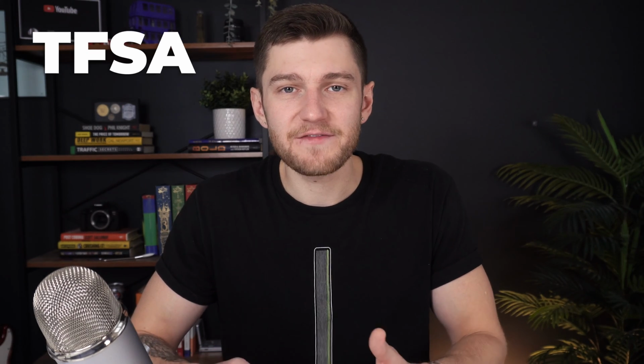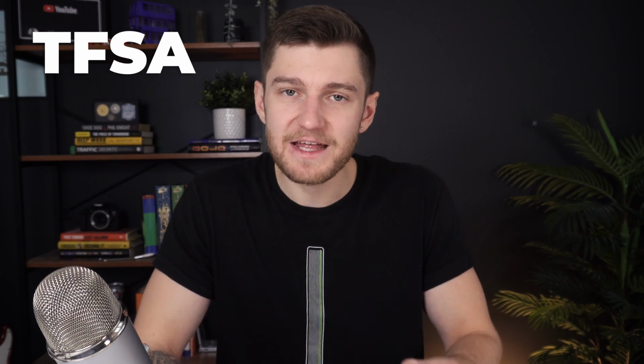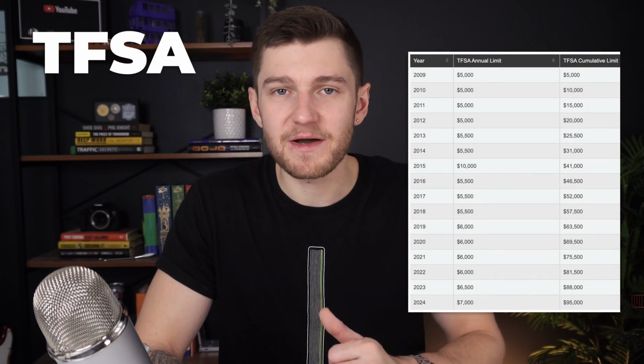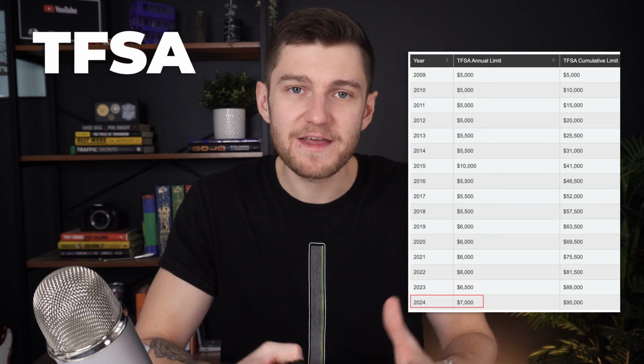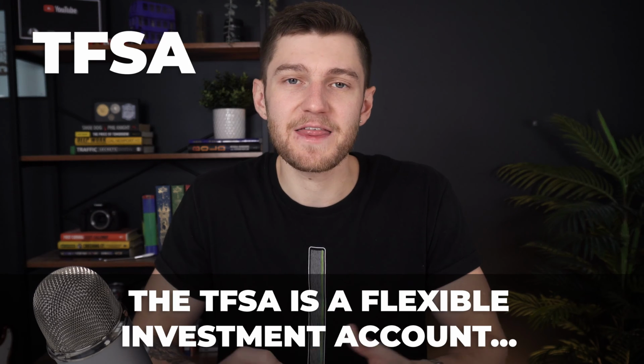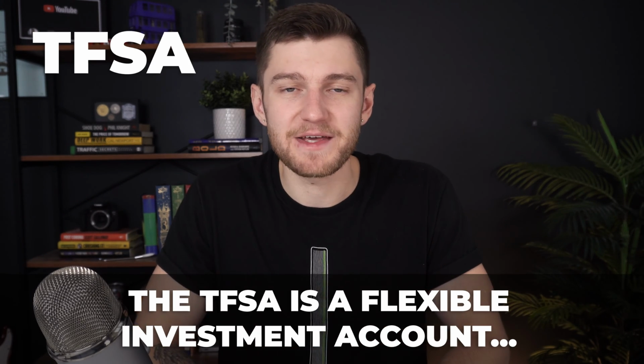Now, at its core, the TFSA is a registered investment account that allows Canadians to contribute a set amount of money annually. In 2024, that amount is $7,000, with the earnings generated within the TFSA over time being shielded from any form of taxation, where the appeal lies not only in the tax benefits, but also in the flexibility that this account offers in terms of what types of investments can be held within it.